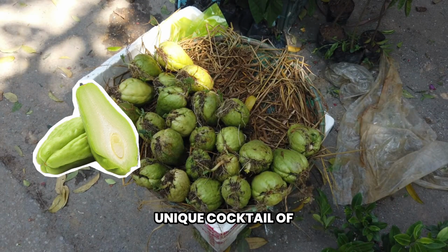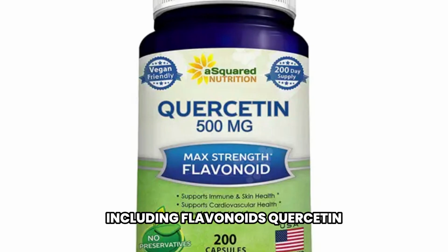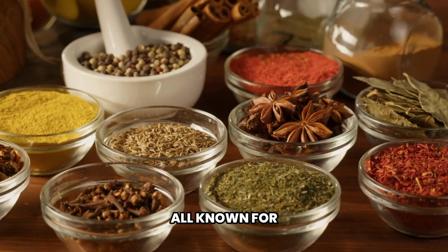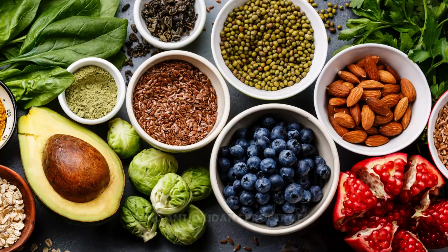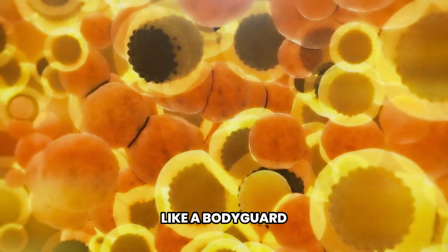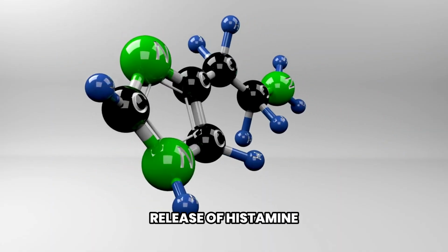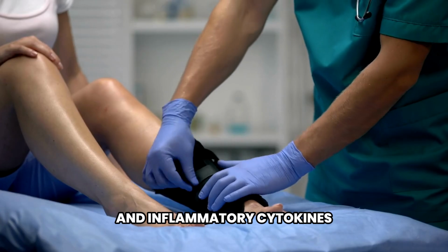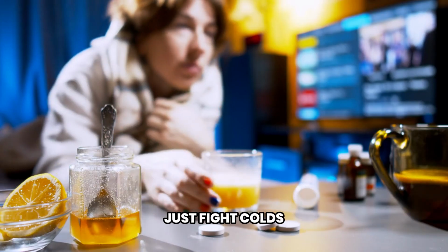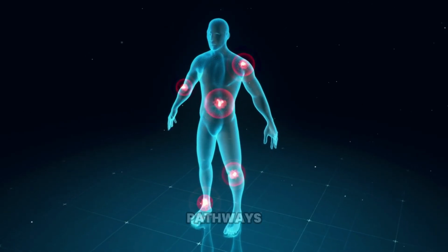Chayote contains a unique cocktail of plant compounds, including flavonoids, quercetin, vitamin C, and phenolic acids, all known for their powerful anti-inflammatory and antioxidant properties. Let's break it down. Quercetin acts like a bodyguard for your cells. It helps stabilize cell membranes and reduce the release of histamine and inflammatory cytokines, those chemical messengers that stir up inflammation. Vitamin C doesn't just fight colds, it's crucial for neutralizing free radicals that trigger inflammatory pathways.